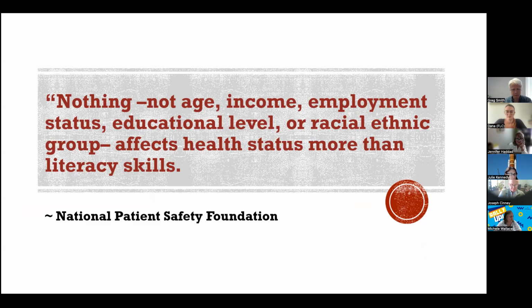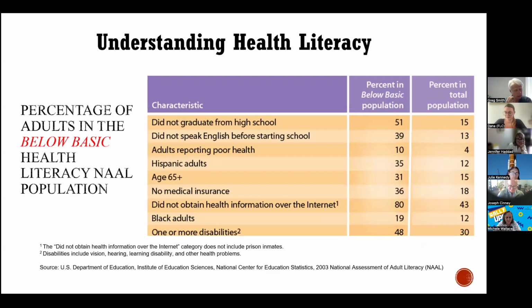This is a quote that we like to share. Nothing, not age, income, employment status, education level, or racial or ethnic group affects health status more than health literacy. That's from the National Patient Safety Foundation.